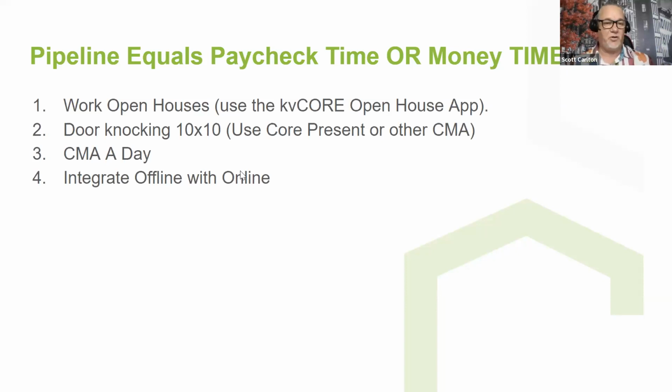Next, you have to start integrating your online life with your offline life, meaning anything that you've ever killed a tree for. If you have a business card, a flyer, a sign, your email signature, every single thing that you have should be saying, get market reports, click here, or what's your home worth? Click here, or see all homes for sale in CST Keys. Click here, right? If it's in print, then you want to drive them to that site.